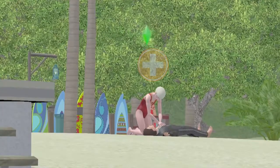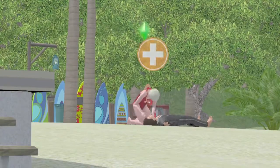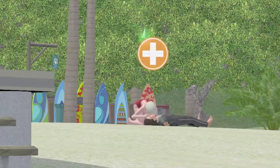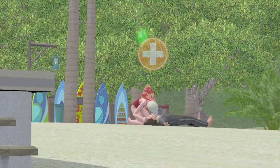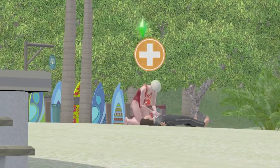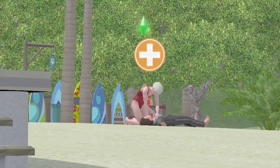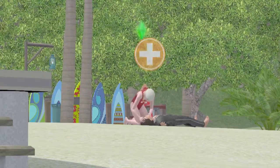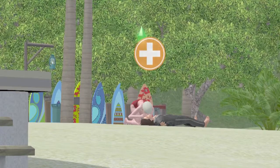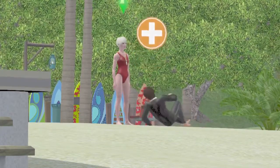I like how you can actually see his chest being pushed down and coming up again when she's doing the CPR. Doesn't take long for this bloke. He mustn't have been quite dead. Even his toes wiggle when she's pushing his chest down. She must have got him breathing.